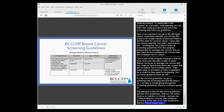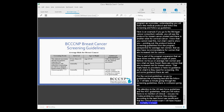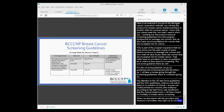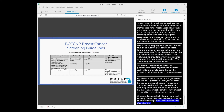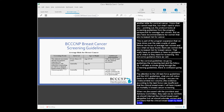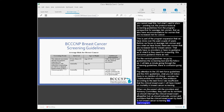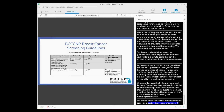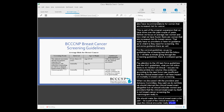When we discussed this with our providers in our advisory committee, they said, you know, we really think we shouldn't drop the clinical breast exam altogether, but we should educate women and providers that the clinical breast exam by itself really is not breast cancer screening. The mammogram really is. But we should make the clinical breast exam be part of what they call a clinical encounter. And I like the way this is worded because it says that this clinical encounter really should look at the ongoing risk assessment, risk reduction counseling, as well as a clinical breast exam.